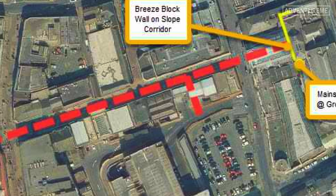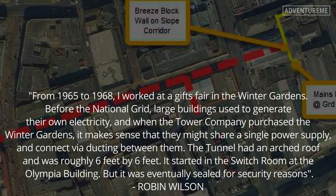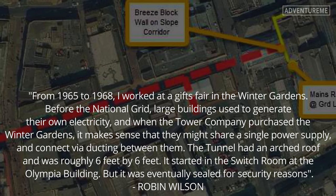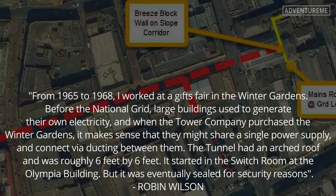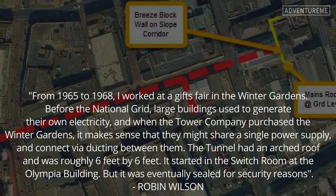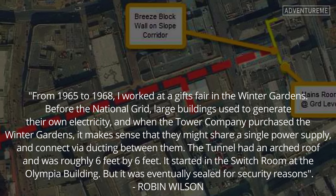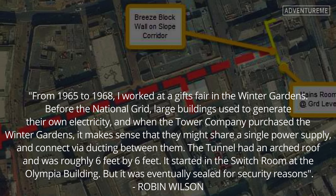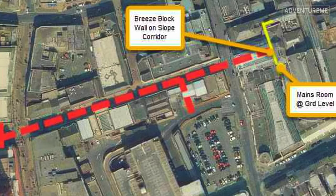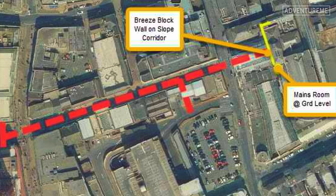An account from Robin Wilson. From 1965 to 1968, I worked at a gifts fair in the Winter Gardens. Before the national grid, large buildings used to generate their own electricity. When the tower company purchased the Winter Gardens, it makes sense that they might share a single power supply and connect via ducting between them. The tunnel had an arched roof and was roughly 6 feet by 6 feet. It started in the switch room at the Olympia building, but it was eventually sealed for security reasons. Again, this would make sense with regards to them using it for power cables. This actually backs up my own theory on their usage today.